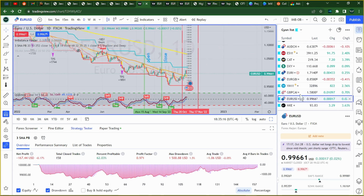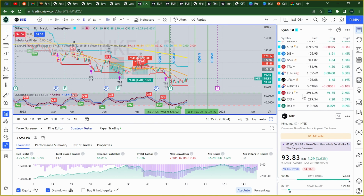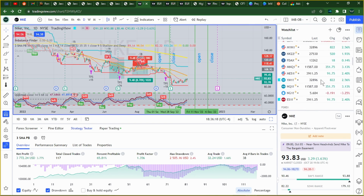So let's go to Nike. Something didn't come through right. Okay, on Nike we basically have this going long, and we have my strategy tester looking pretty good, 65%. We've got this going long, so if we get a long signal, I don't think where it's at, it looks very, very bearish. So we'll see if that trade actually comes out right. That's in the future, right? That's on the 11th.